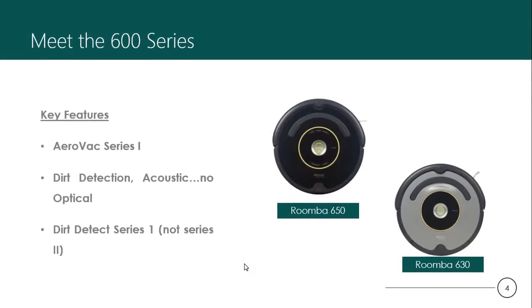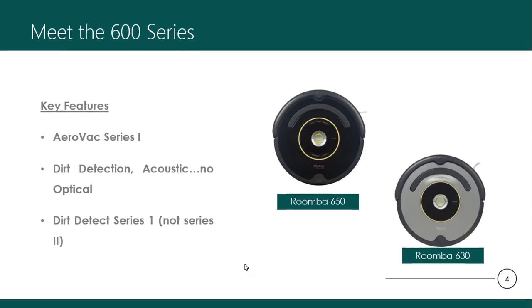So the 600 series, not a whole lot of interesting features relative to the 700, but very reliable, one of the best-selling Roombas out there, and it's also very affordable. Obviously, we'll get into that a little bit later. But they use the AeroVac Series 1, a little bit less reliable, but still a good track record. For dirt detection, they only used acoustic. They just didn't have the optical technology yet. You'll notice a difference, but I don't think it's make or break for most people, especially if you're doing more of a maintenance clean. But still, there's something to be aware of. Dirt Detect Series 1, not Series 2. So you're taking a hit on some of the technology, not the latest technology, but still a very solid foundation.